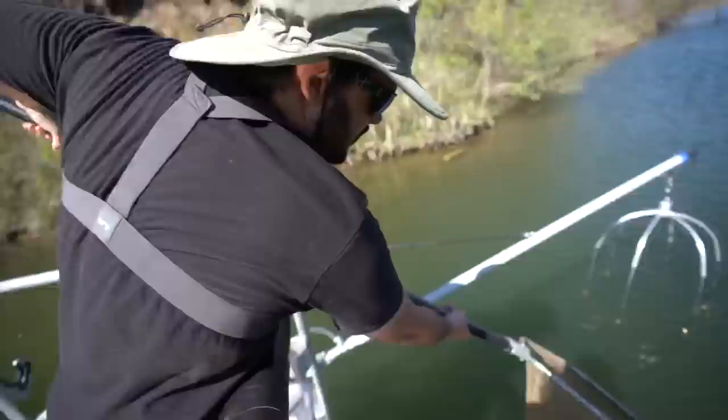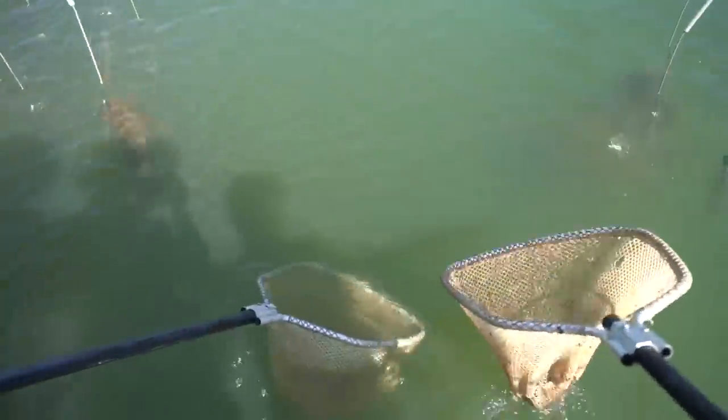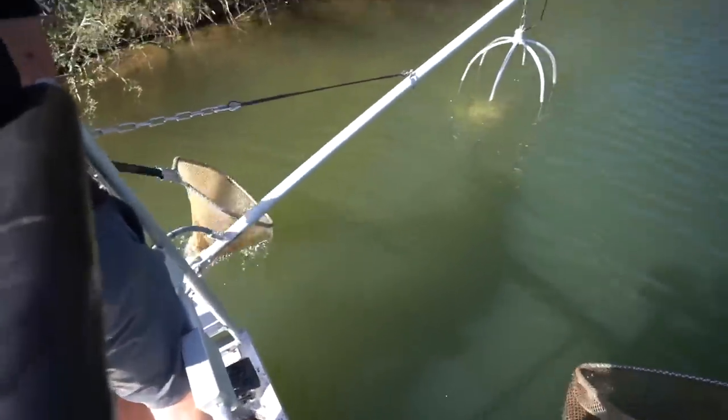Oh, there's a little larger one right there, a bluegill or something. Don't come back to me. Quit swimming away from me. I want to find more like that though. That was a big boy. Another on your left right there. Got deep. Oh, big bass. Oh god.